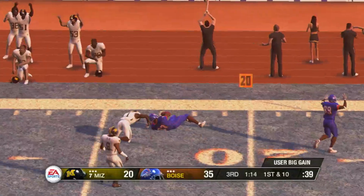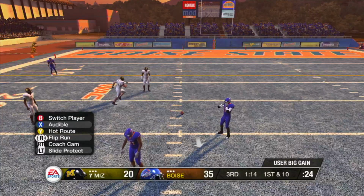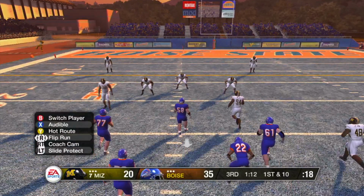And he's tackled at the 23-yard line. That was a pretty nice play by the receiver to go up and get that pass. Yeah, the pass was a little bit high, but this kid had no trouble adjusting and making a great play.